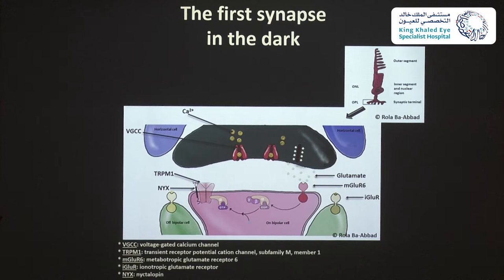So what happens now at the synaptic terminal? This is the edge of the photoreceptor, and this is an on-bipolar, this is an off-bipolar cell. So glutamate is released in the dark, okay? And do you remember when I was talking about calcium binding protein 4? Actually, it binds this calcium. Little cute protein here that can destroy the function of vision, but at least it's not a degenerative disorder.